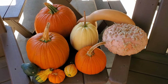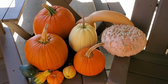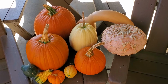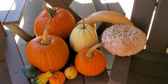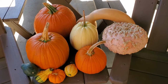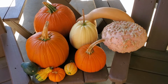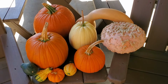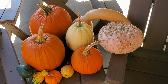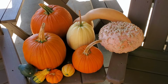Now it's time to do an investigation on a pumpkin that you choose. You may choose any pumpkin you want. It could be bumpy or smooth. It could be orange or white or green. It could be a little pumpkin or it could be a big pumpkin. It could be one of the small gourds. So you choose any one that you want and get your investigation paper, and we're going to investigate.